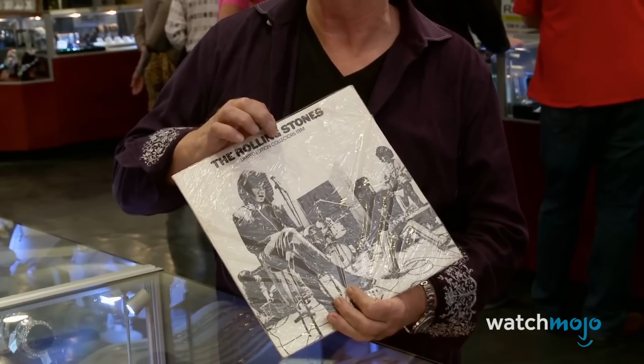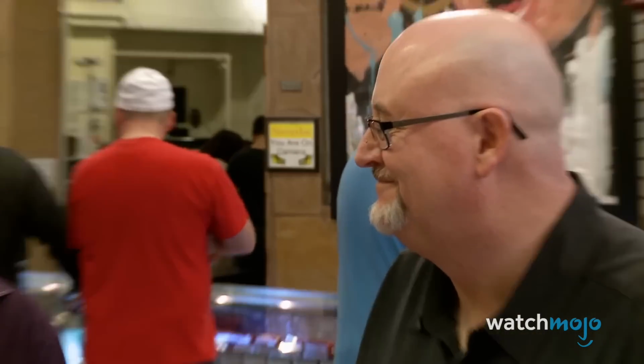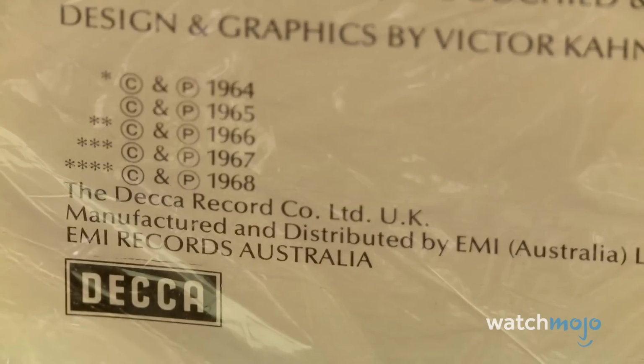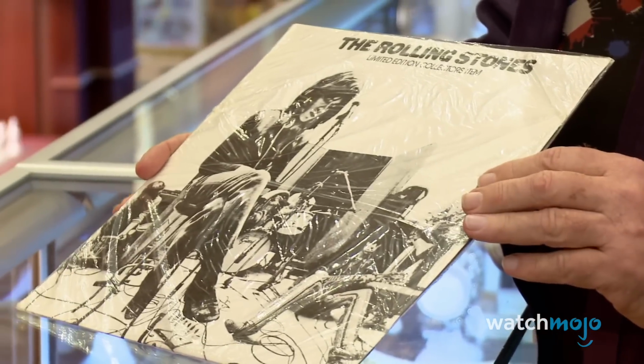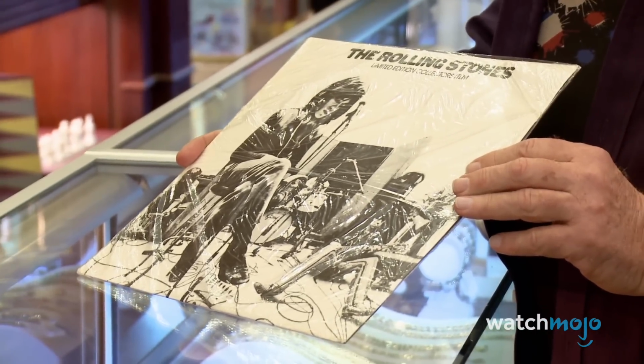No, don't do that. The owner was asking for $4,000, but after one of Rick's friends came in to examine it, they found that it was actually a reproduction of said promotional record. This one is easily found on the internet for about $150. All right. Once again, I'm the bubble burster.